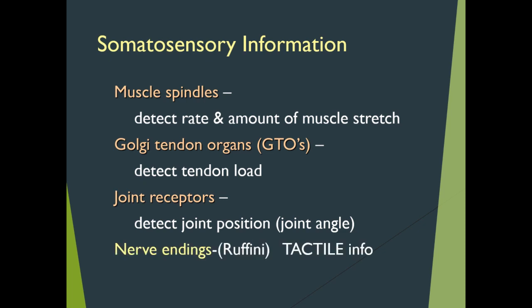Finally, there are nerve endings, the Ruffini fibers. These are the ones that are involved with tactile information. Some of them are internal too, but I just needed to point this out in the complex of the somatosensory sensation, although this more properly belongs to the exteroceptive sources.